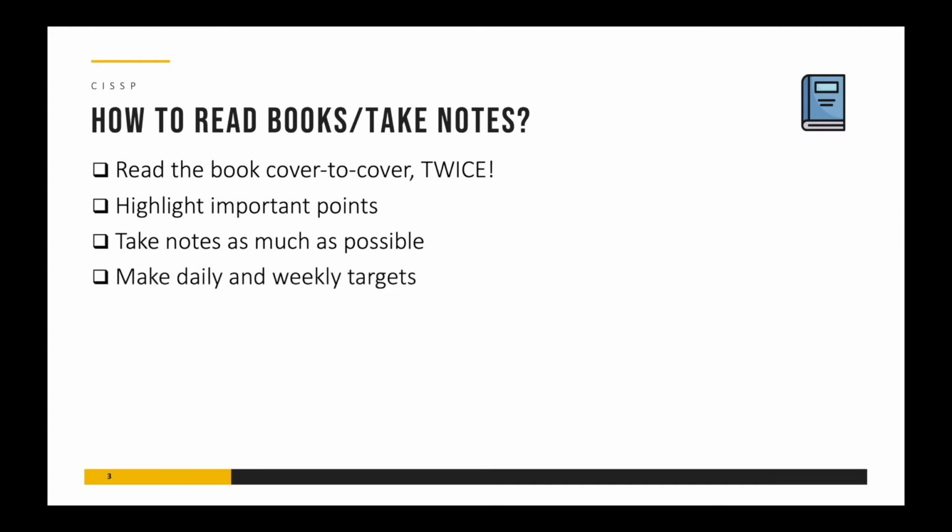You should make daily and weekly targets. It's not a great idea to say that I'll sit for the CISSP exam in 6 months without having intermediate milestones. You should always set small and achievable milestones as you go along the journey. They'll help you streamline the process, and you'll be able to measure your progress, and you'll also gain confidence as you slowly and gradually meet your milestones along the way.